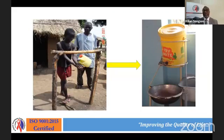Just as I close, I like to throw in this slide. It's a very simple slide. It has been said over and over and over, hand washing is important. We need to wash our hands with running water and soap. And running water and soap can be gotten anywhere. It's very simple technology.